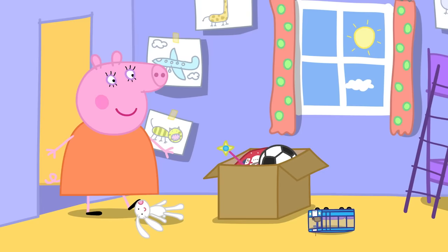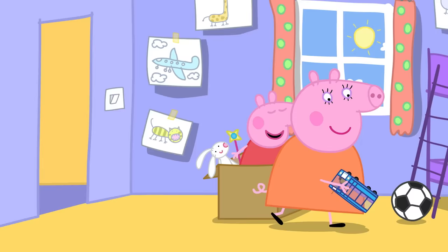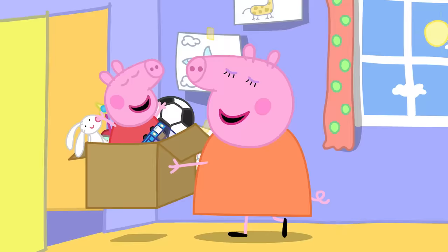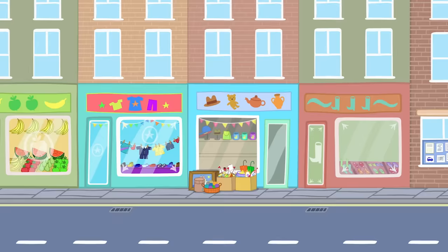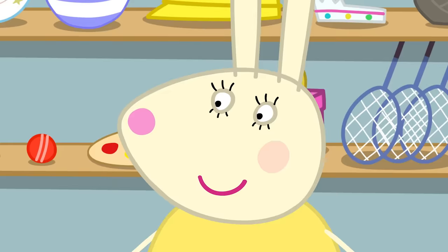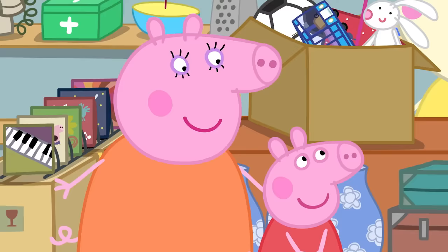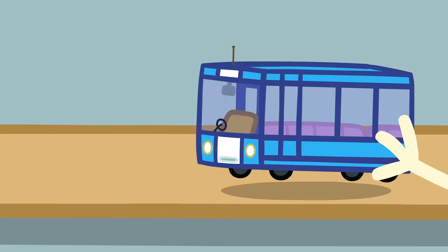Today, Peppa is giving some of her toys and clothes to a charity shop. This is called donating. Away we go! Whee! Charity shops sell donated items and use the money to help people. Great! Do you want to help me sell them? Yes, please. I'll help by shopping. Peppa is excited for people to buy her old things.